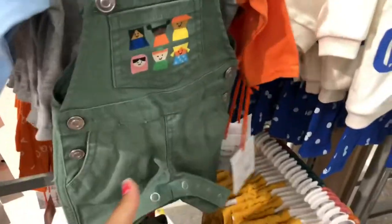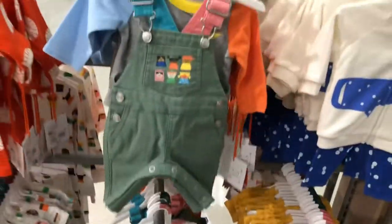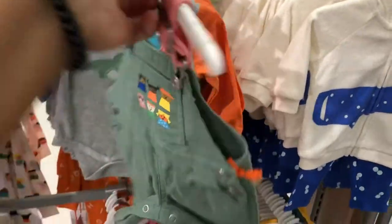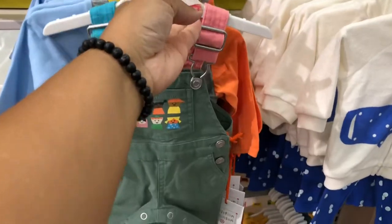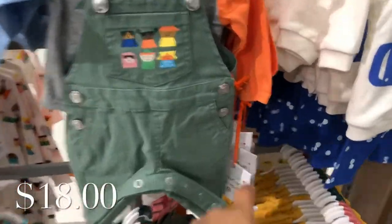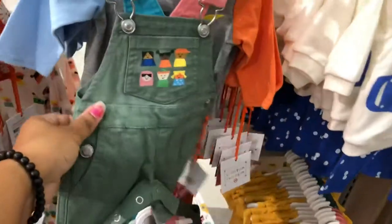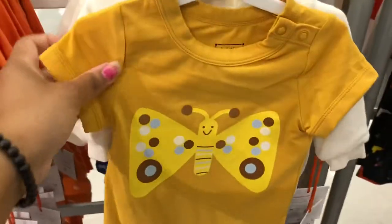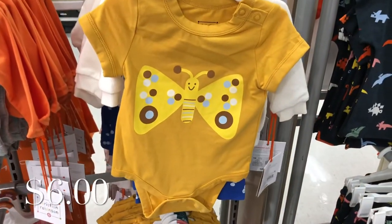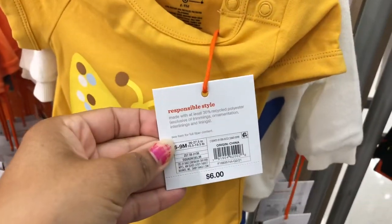Look at this one. Look at how cute this is. Y'all. Yeah. Little overalls. That's so cute. Aww. That is too cute. How much is this? What's the price on these? Overalls. $18. And then this butterfly, that's cute. How much is this? This one is $6.